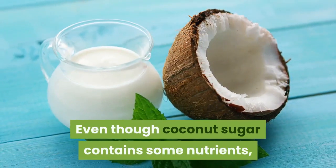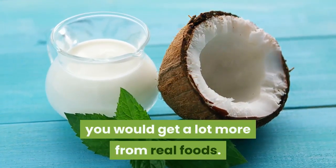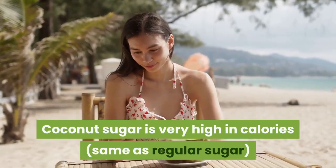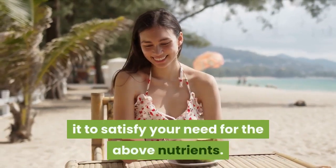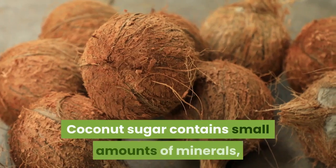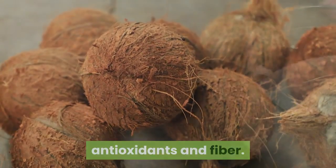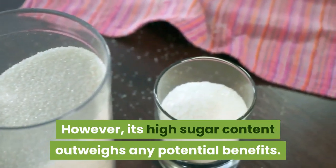Even though coconut sugar contains some nutrients, you would get a lot more from real foods. Coconut sugar is very high in calories, same as regular sugar, and you'd have to eat a ridiculous amount of it to satisfy your need for the above nutrients. Summary: coconut sugar contains small amounts of minerals, antioxidants and fiber. However, its high sugar content outweighs any potential benefits.